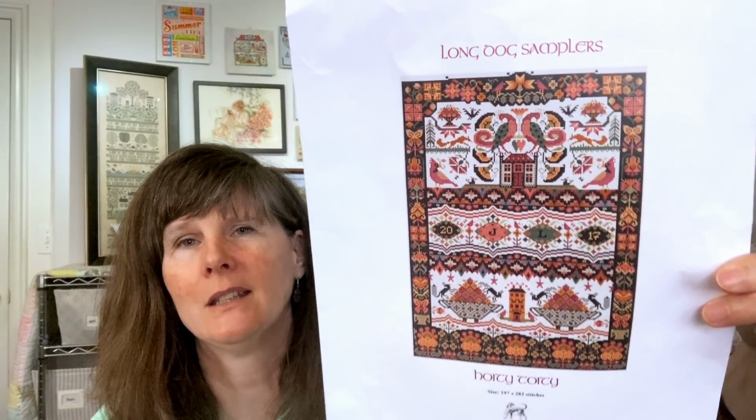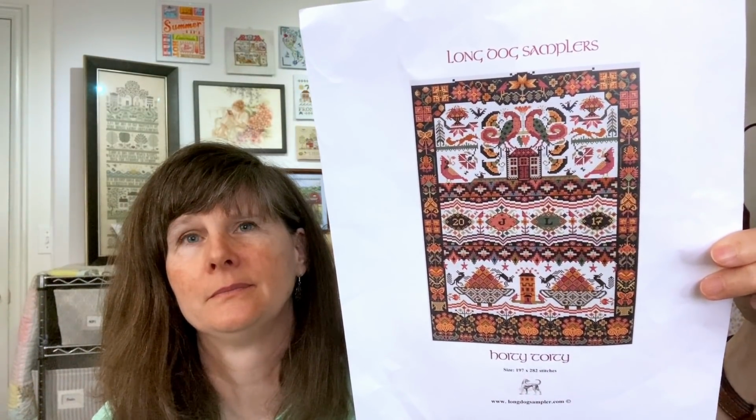I also worked on Hoity Toity, H-O-I-T-Y-T-O-I-T-Y, also a Long Dog Samplers pattern. It will look like this when it's finished. I am using Mrs. Seda's silks. She sells a silk pack conversion, her own conversion that she chose, and she dyes hand-dyed silk floss, colors she chose and dyed. So I'm using the pack that I bought from her, her conversion.